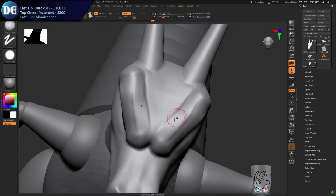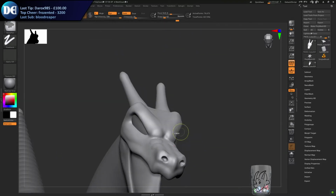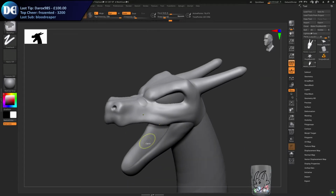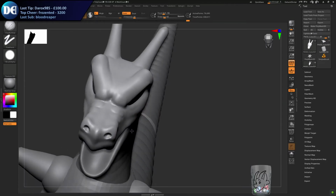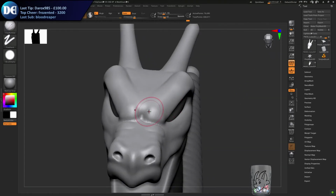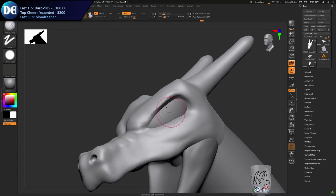Right, let's just define that bit a little bit there. And I actually want to give him, if I do that, a bit of a snarl. What'd that do? I like it, but it's a bit out of place. Oh no, I do like it though. Okay, yeah, I do quite like that. Just a bit of ridges around the face makes it a little bit more fan arty. This is not meant to be super realistic or super accurate, that's what I meant to say. But it is meant to respect the original design.